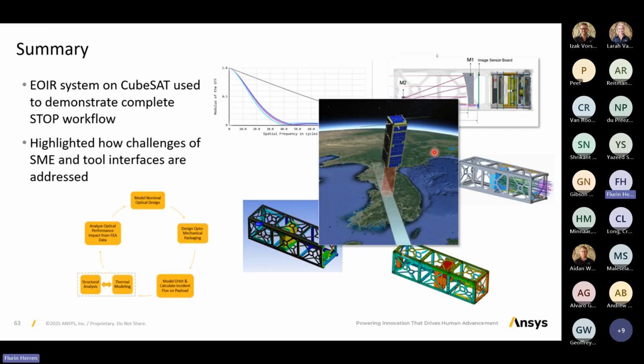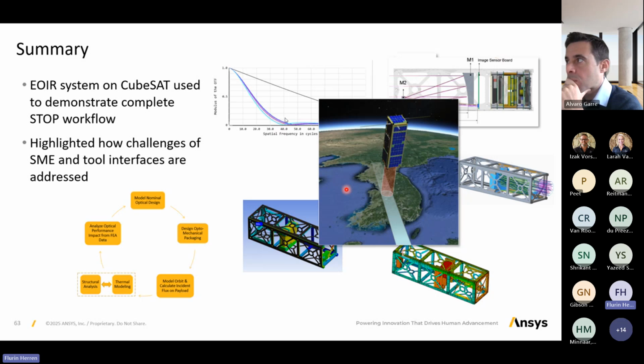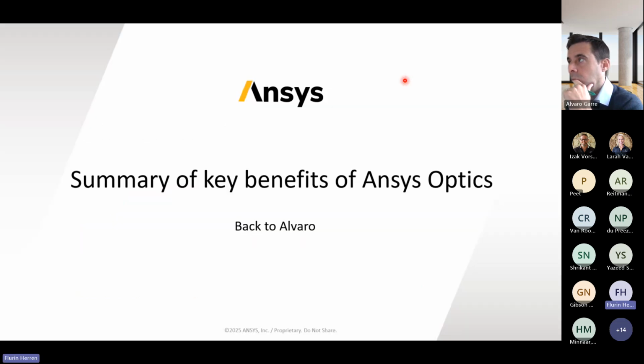And yeah, this was kind of the summary. This was kind of the workflow which I wanted to show. You can see here we used the whole chain of Ansys solvers to design optics, to then do mission level analyses, to bring the information from the mission level analyses into thermal modeling capabilities, and then do an FEA analysis. And the results of the FEA analyses can then be fed back into the optical system design and optical system analyses to really get a feeling of how our CubeSat here would perform under real life conditions. And I think that is back to you, Alvaro, or maybe we can take some questions now or later.